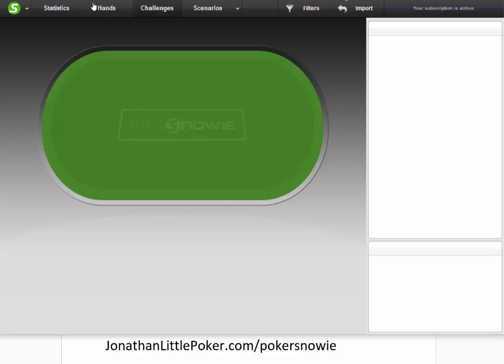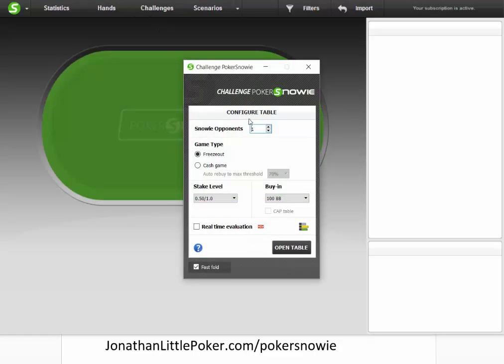So last time I went through and sort of just made sure I was doing the right plays as we progressed. This time I am going to not look at what the program suggests at all. I'm actually going to make it seven-handed too, so that we have a little bit more action. 40 big blinds, freeze out.